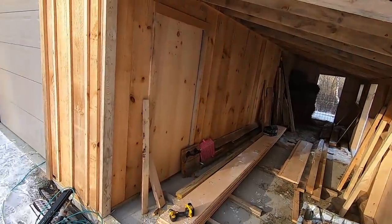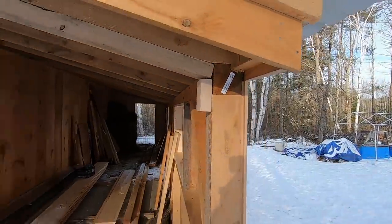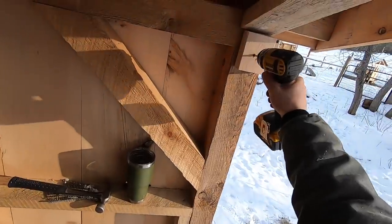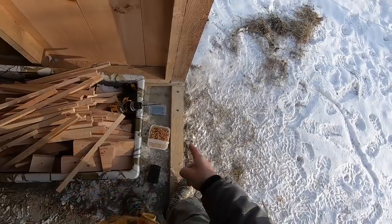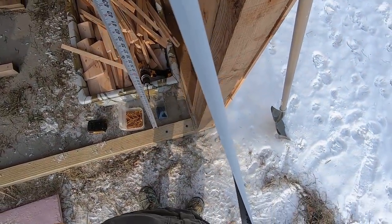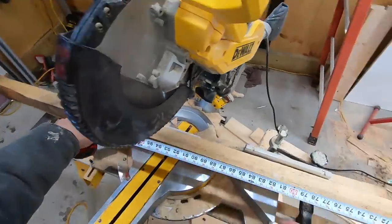Wanted to make sure we had it held in place before we started going after it with the nail gun. There, nice tight fit. So now we can get one, two cut for here. All right. So 69 5/8 to the long side. All right, now we need to go 69 5/8.